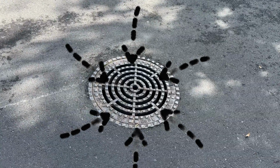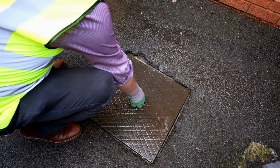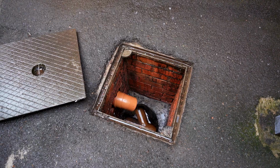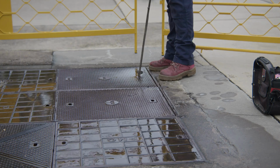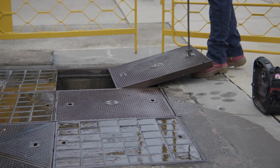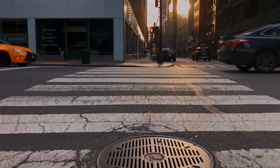But a square, that's a different story. If you rotate a square diagonally, guess what happens? It can slip through the hole, and that's a disaster waiting to happen. Imagine a heavy iron cover dropping into a sewer while someone is standing nearby. Yeah, engineers weren't taking that risk. So round equals safe by design.